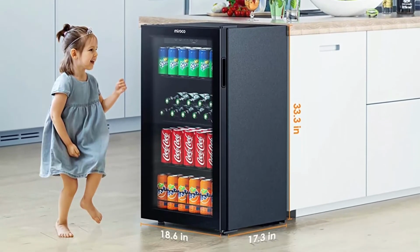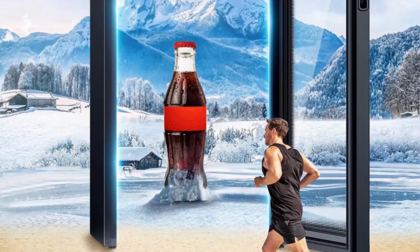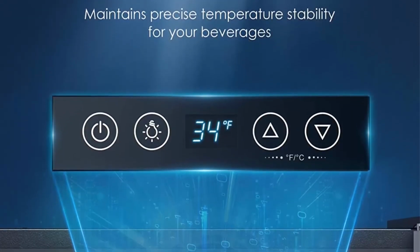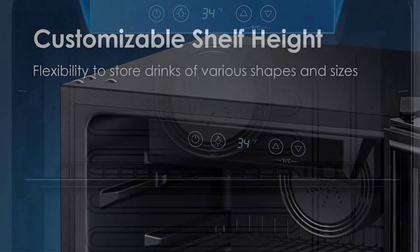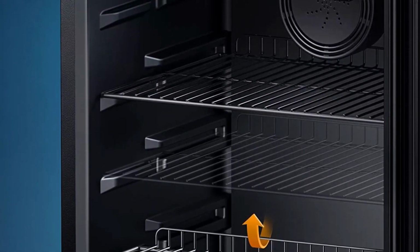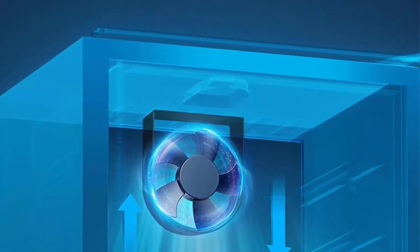Low-E glass door. 3-layer low-E glass cooler door reduces the heat that passes through the glass for maximum insulation to prevent fog and water drops forming. Large capacity. 3.2 cubic feet capacity easily fits various quantities of cans or bottles, a great addition to your home, kitchen, office, dorm room or social event. Customizable shelf height, 3 removable shelves and 6 shelf slots allow you to adjust the height between shelves to accommodate cans and bottles of various sizes and shapes.